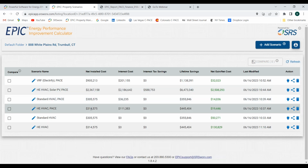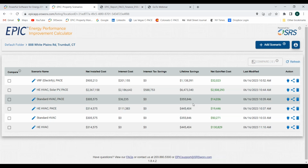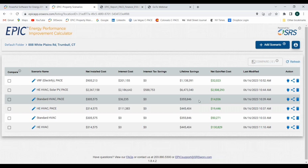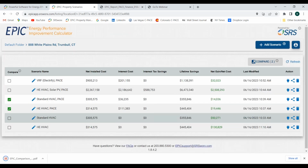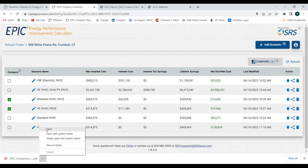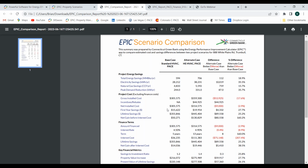The difference in net installed cost between standard and high efficiency, the difference in interest cost, the different terms involved there, and lifetime savings and net gain. If you look at the high efficiency line, its lifetime savings is over $100,000 more than the standard equipment, and its net gain is $5,000 more. Which is to say, if I had a long-term orientation as the building owner at this property, the numbers would suggest that the high efficiency equipment, despite having about a $10,000 price premium net of the incentives, is the better investment.